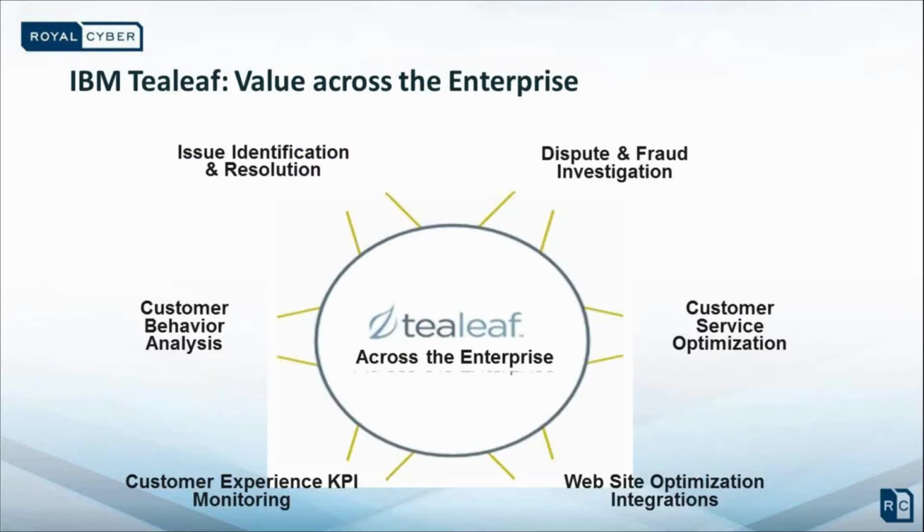So IBM Tealeaf has great value across the enterprise. It would help in issue identification and resolution. Since Tealeaf would replay each of the customer sessions, you can exactly track where the customer experienced some issue and try to resolve it by giving it to the corresponding team for fixing.